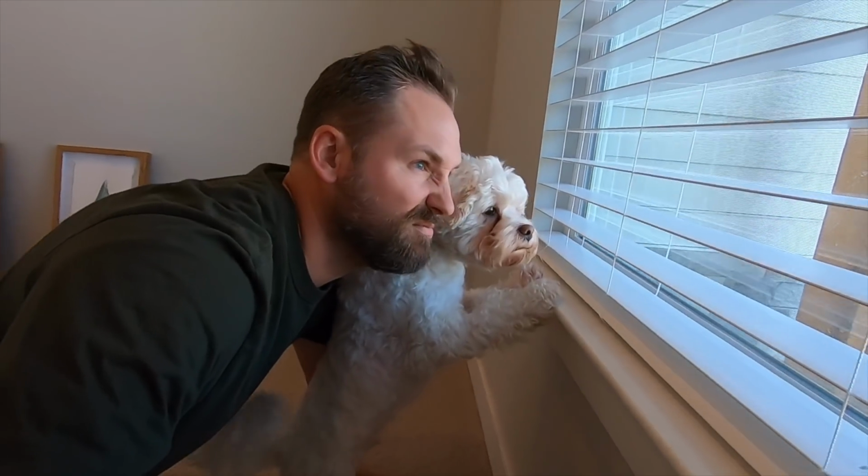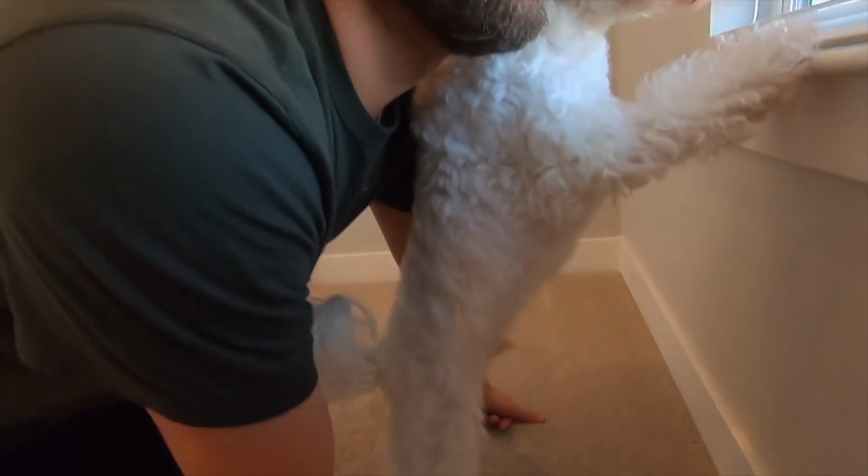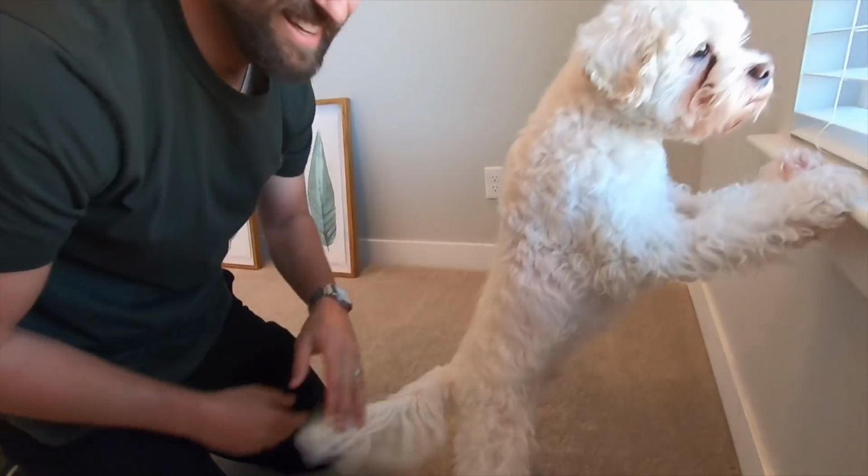This is where me and Louis spy on people. Who's out there? He's a happy boy. Lou's neighborhood watch. This is where he watches these windows.